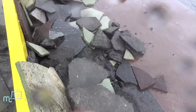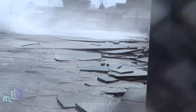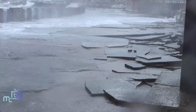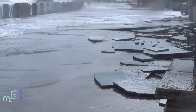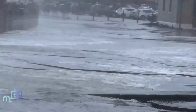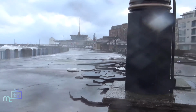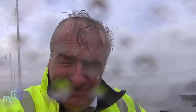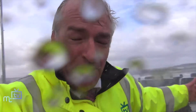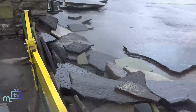It's brought up a lot of the paving stones. See these pictures, there's immense damage done to the walkway side. Whole slabs have been pulled up. The force of this wind, together with that high tide, has brought conditions that I haven't seen on this end of the promenade. We normally expect more down some land of the promenade.